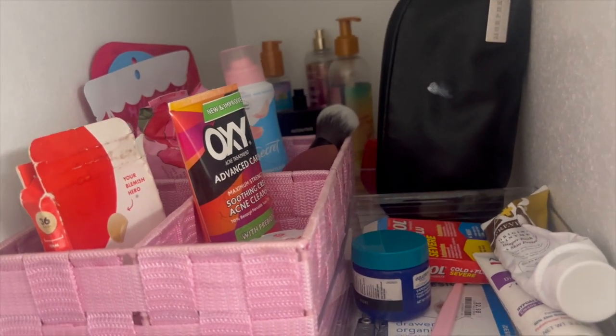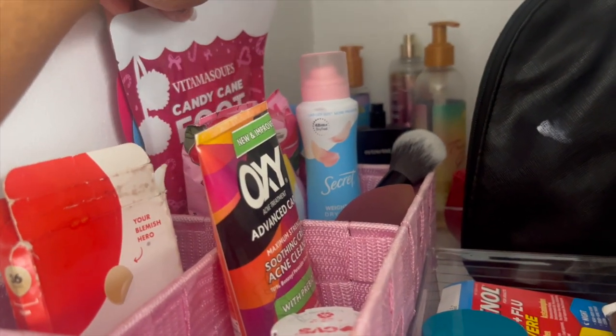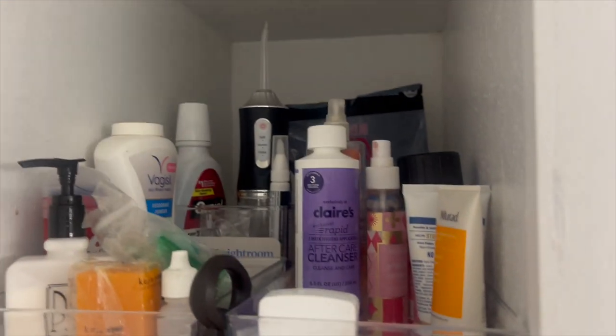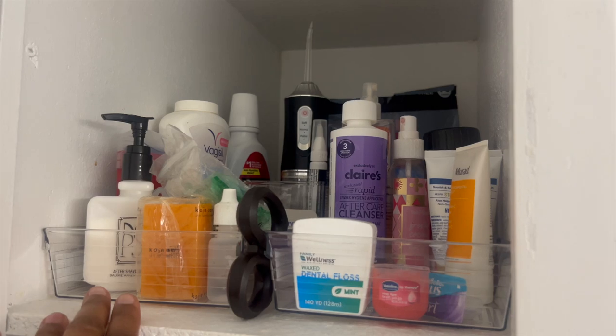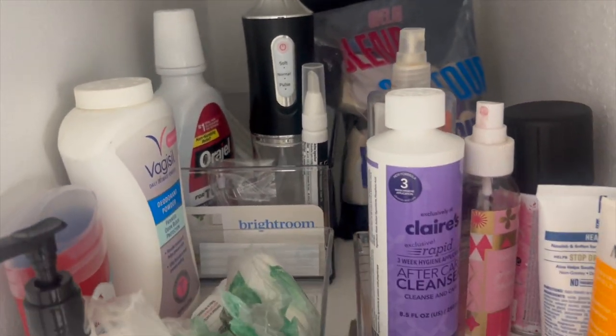And then up here is just some medicine cream, my makeup bag, stuff that I use almost every day. I got some face mask, or I'm sorry, this is foot mask and a hand mask. I got my deodorant, some brushes that I need to clean. And then up here, we have dental stuff back there, and then just random stuff. But it's all organized. I got some beauty blenders back there. It looks way better, guys.